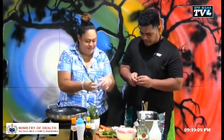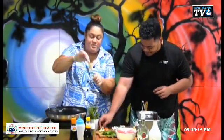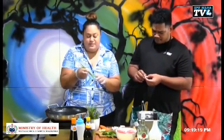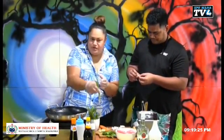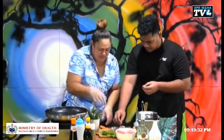So all these herbs will make it taste good and smell good as well. Absolutely. So it's going to make you want to have more and more. Spring onion, everybody knows what spring onion is. This is one of the easiest things to grow. All you have to do is take them apart and put them on the ground, and it grows like wild. So that's what we're going to be using in our cooking.